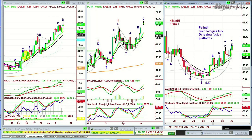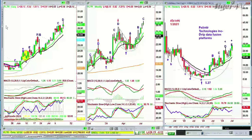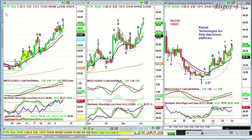I had a question about Palantir Technologies. Pre-market is down 52 cents to 28.15. It's got a leg D in the daily chart. I'm calling this a leg C in the weekly because it is so strong. I'm not calling it an E yet, but I think it's doing very well. It had an all-time high of 45, a round number high, back in January 2021, slumped to $5.27 back in 2022, and here we are at 28. This is very good action, and I think it's good.